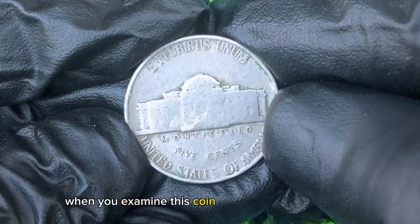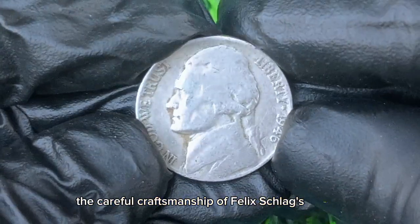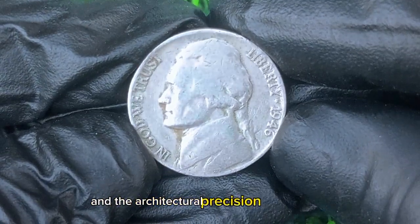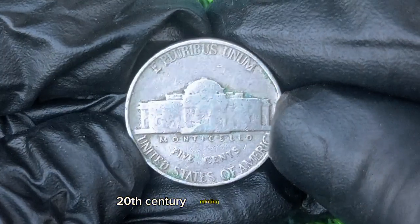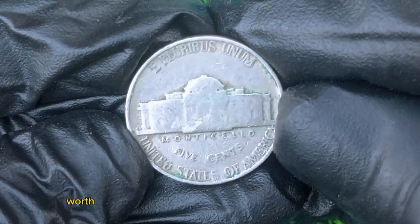When you examine this coin under a magnifying glass, you'll see the careful craftsmanship of Felix Schlag's design. The balance of detail in Jefferson's face and the architectural precision of Monticello reflect the pride and skill of mid-20th century minting. For collectors, that level of artistry makes coins like this worth preserving.